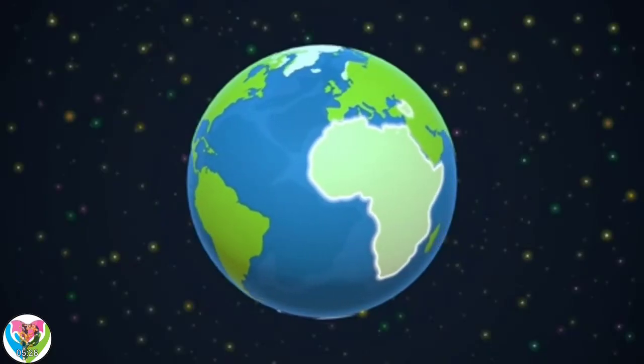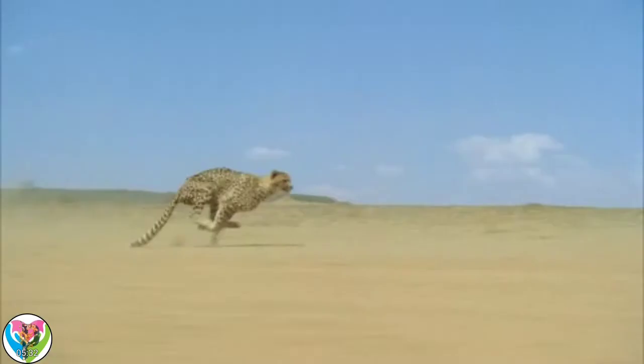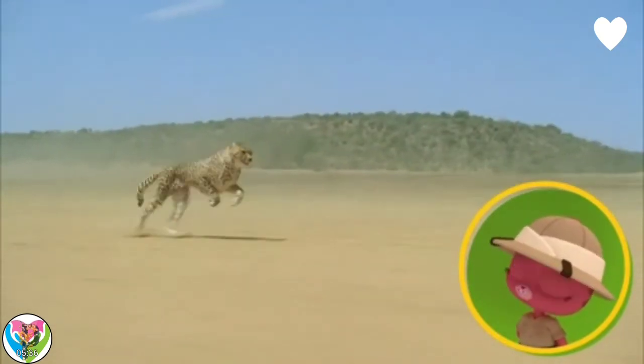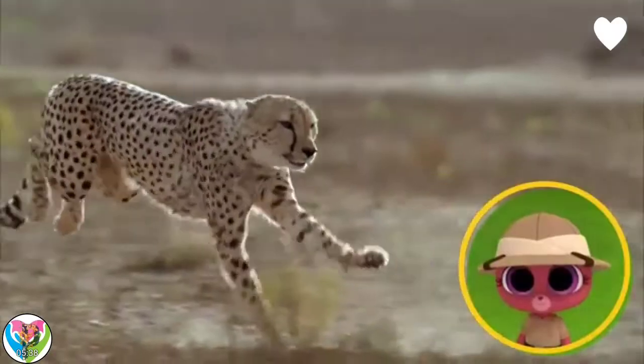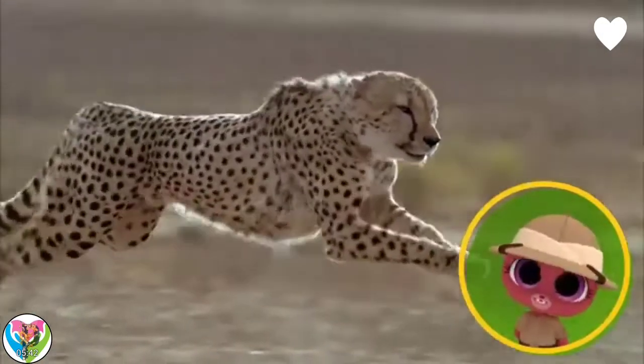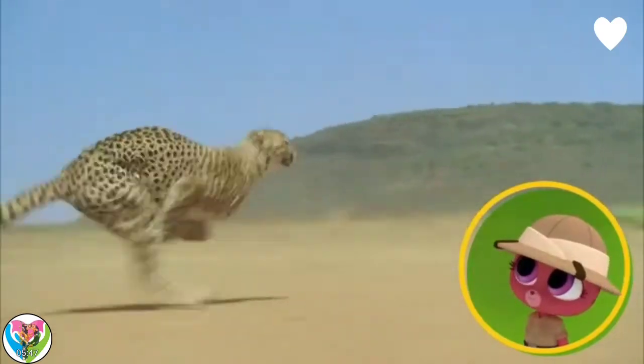Cheetah. Cheetahs live in the open grasslands of East and Southern Africa. Cheetahs are the fastest land mammal. Are they faster than me? As fast as a car, Lily. Okay, faster than me. How do they do it? I want some tips. Their bodies are designed for speed.